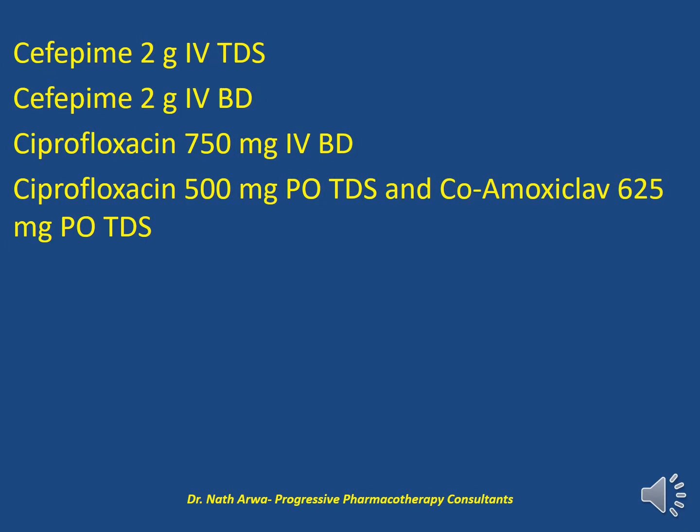Would it be a dose of Cefepime, 2 grams, infused over 30 to 60 minutes, thrice daily, or would it be 2 grams of Cefepime, infused over an hour, twice a day, or would you settle for 750 milligrams of ciprofloxacin, infused twice daily, or would you go for that oral regimen and give 500 milligram tablets of ciprofloxacin thrice daily alongside co-amoxiclav, given orally thrice a day? I'll give you 10 seconds to choose the correct answer.